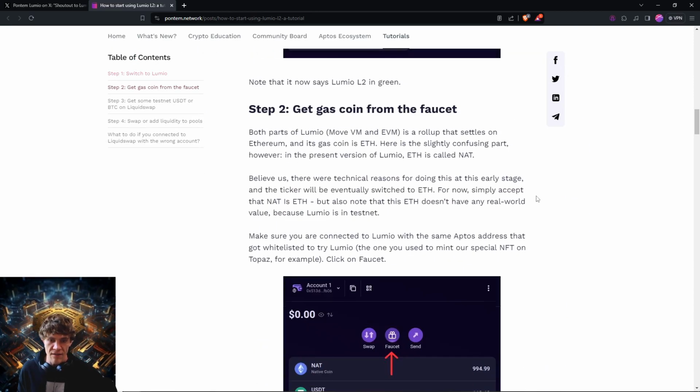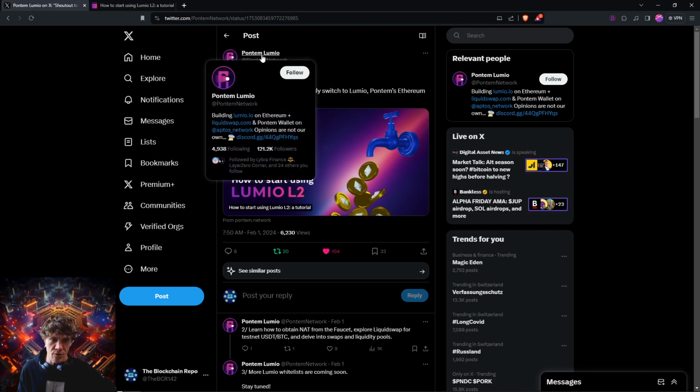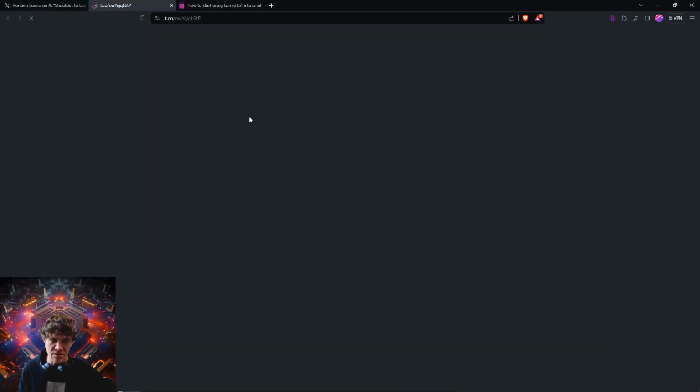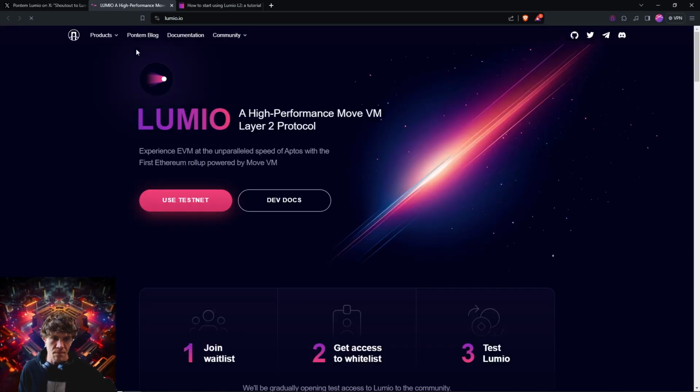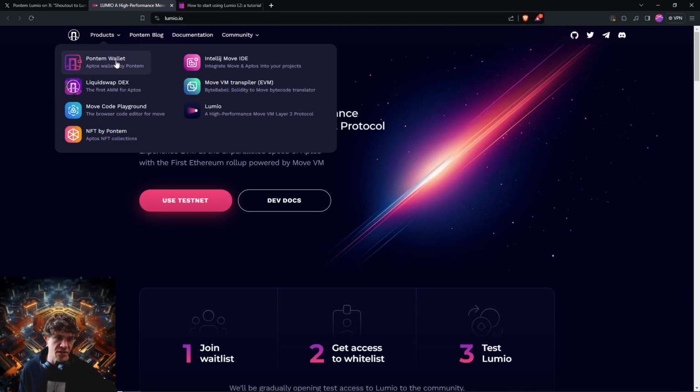And if you don't have the Pontem wallet, just come to the Twitter page and go to their website. I think they should have it there. Or check in your extensions tab. But yeah, they have the Pontem wallet here if you want to get it straight from the website, pontem.network.